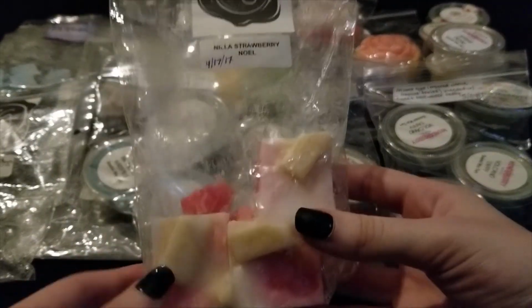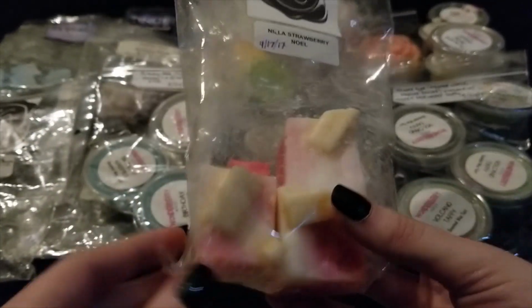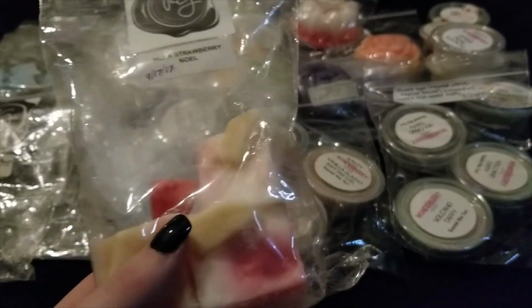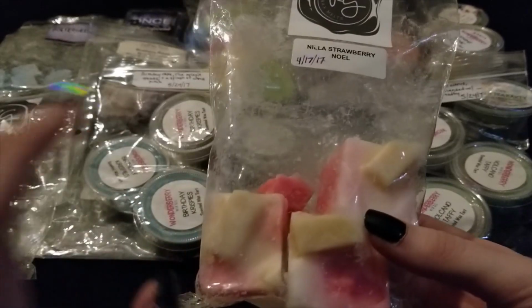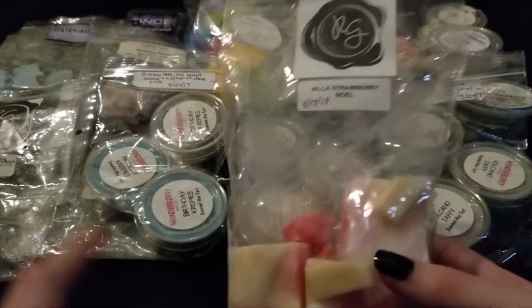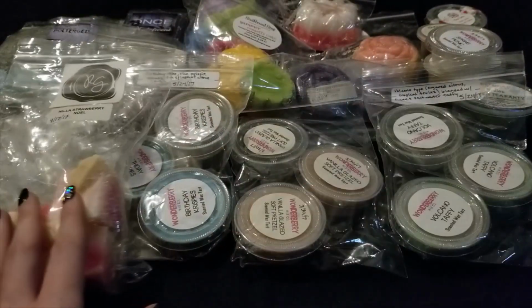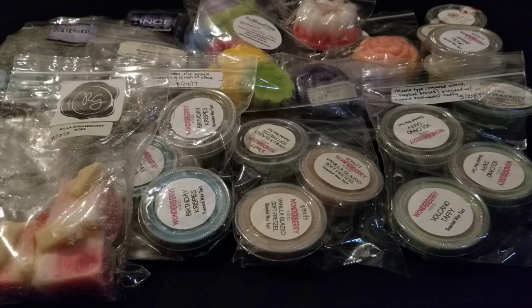This is No Strawberry Noel. Everyone loves this scent, and I always wondered every time I melted this why I didn't really get a throw from it. It just wasn't performing that well. I'm pretty sure I was melting like 0.8 ounces of wax each time, and this time I only did 0.6 ounces, and that difference really did something, at least for me. I could smell this one, and it was a very nice strawberry mixed with Vanilla Bean Noel scent. So I understand why people like that one.